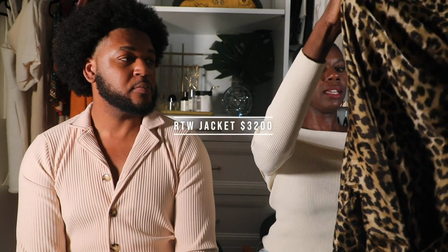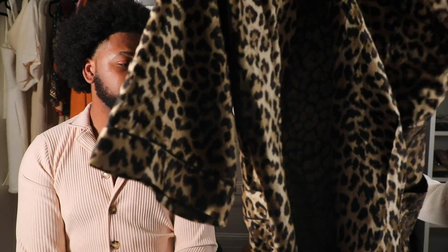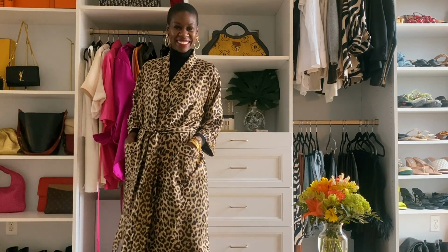It is a piece of Dior ready to wear, as you can see. Let me just show you all, in case you haven't seen that. It comes in the dust bag, and it is a 2021 runway piece. Let me just fix it on the hanger. Just give it a little bit of love, honey. It is the leopard robe.